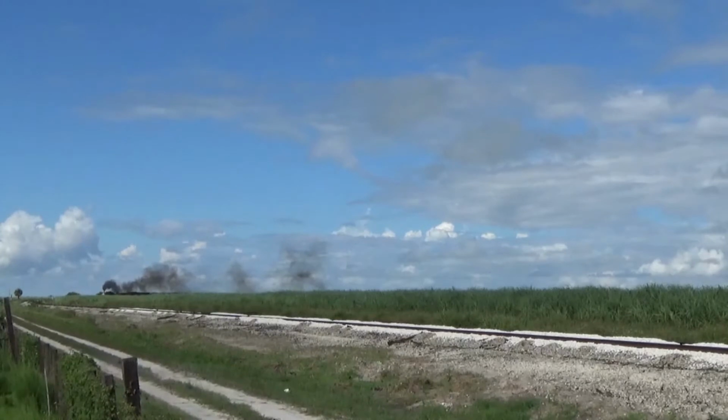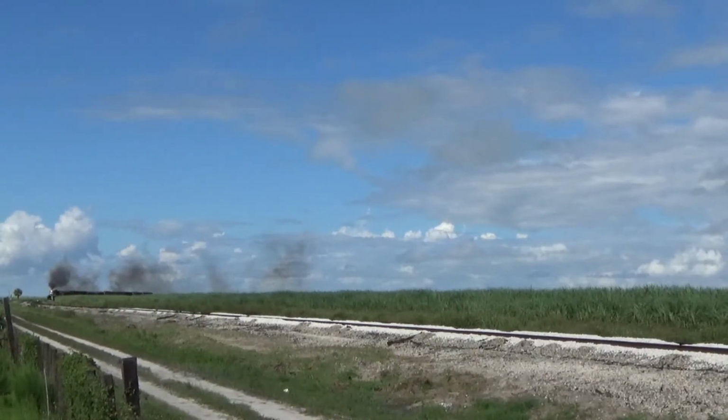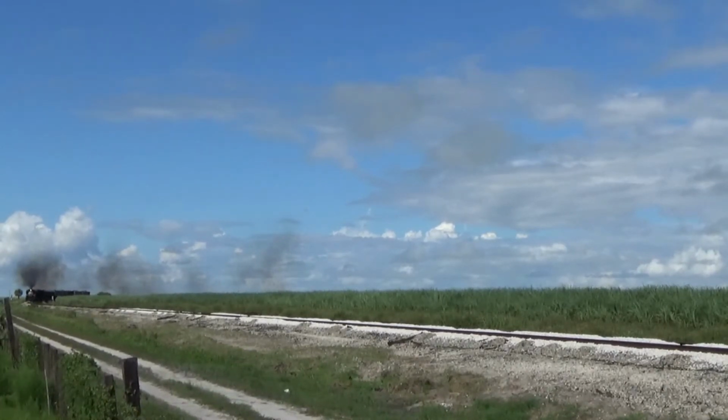After chasing and beating 148 to another crossing closer to Clewiston, I got to see something I never thought I'd ever see: a steam locomotive hauling a revenue freight train at mainline speeds in the 21st century. Truly a sight to behold.